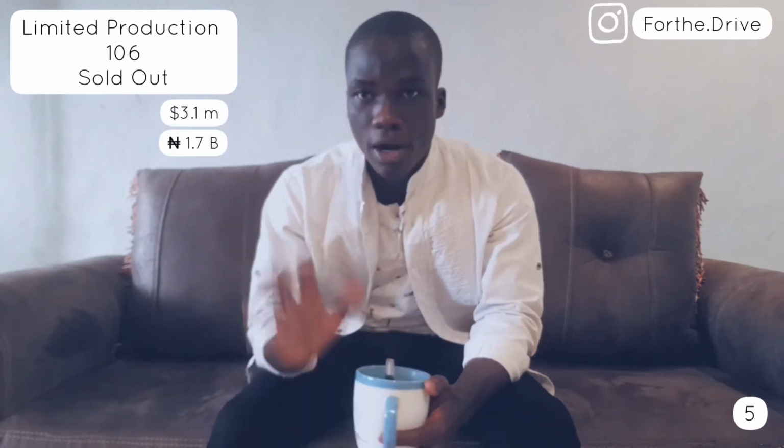It almost doesn't make any sense, and only a few people would ever buy it, and the people who buy it will not really drive it because they're just going to sit around. It's not a driver's car, it's just a toy basically. So for that reason, I don't like the McLaren Speedtail. This car costs 3.1 million. That rounds up to about 1.7 billion naira apart from taxes.